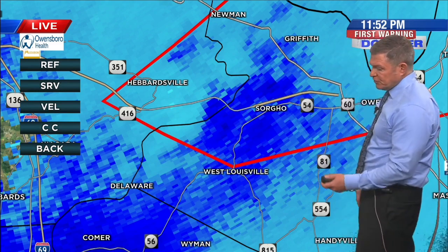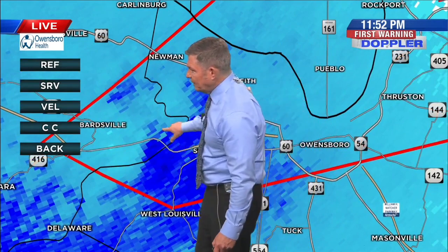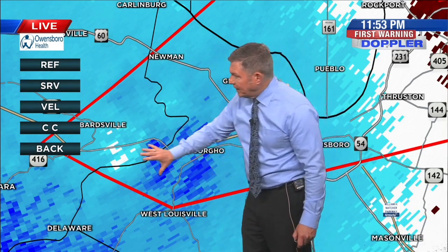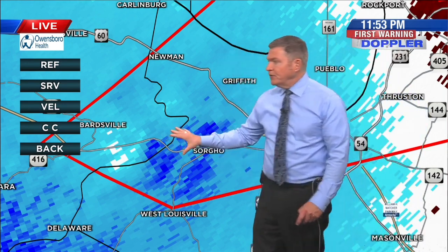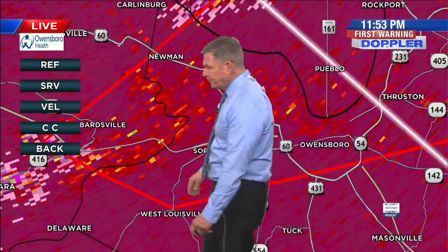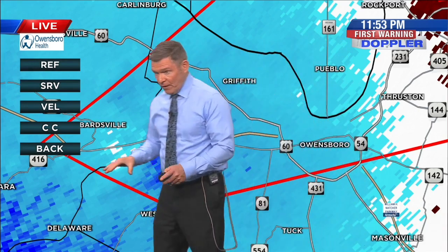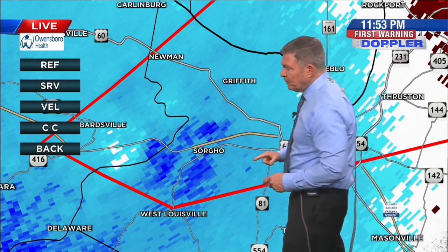Matter of fact, the rotation in this latest scan looks even weaker yet. We're basically tracking it over in this area, right along the Henderson-Daviess County line, right there. So this looks like it's riding right up the river there, heading up towards Griffith. It'll probably pass west of Sorgho, but no confirmation that this is actually on the ground. This is just radar indicated, and it's probably a situation, considering how juiced the atmosphere is and how energetic it is, that even though it may not be producing a tornado right now, it's spinning a little bit. And if conditions become just right, it quickly could drop a tornado.